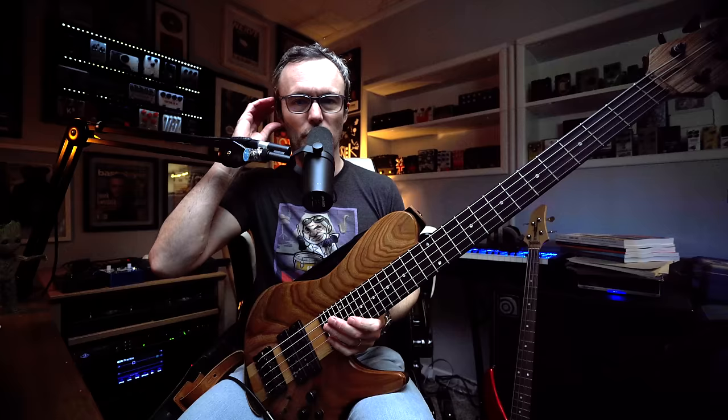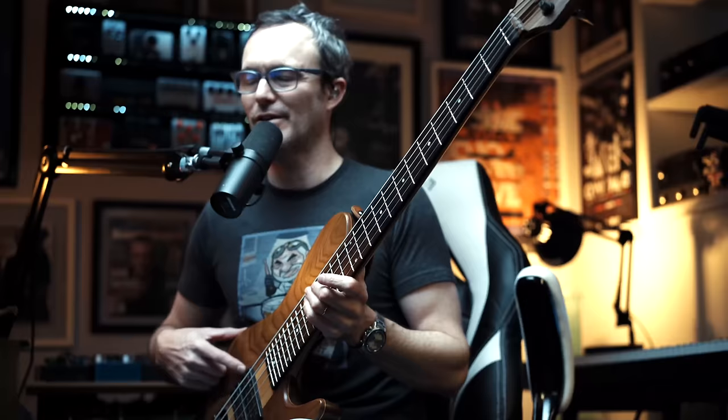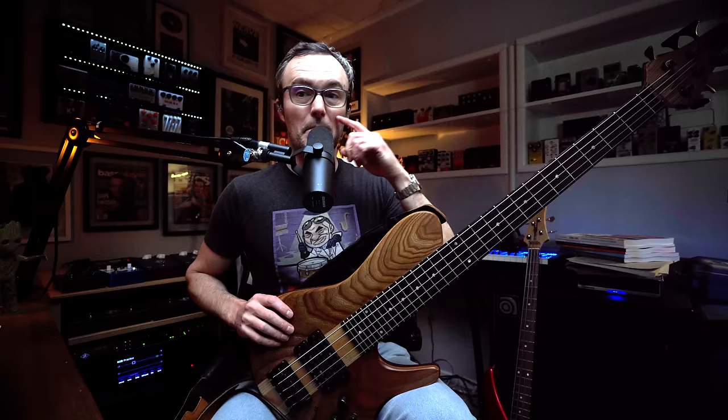This is American elm, so it's a kind of easily sourceable wood. This is not like a super rare one of one flame maple or buckeye burl top. I know we're getting into the nerdy weeds of bass design and construction here, but I just want to highlight the major differences between these two.